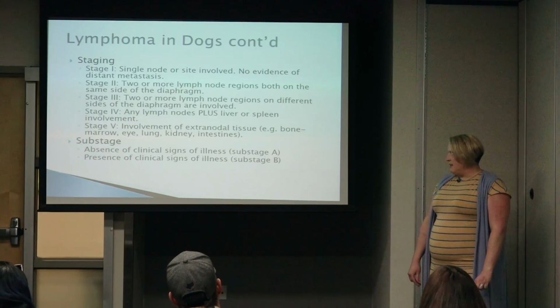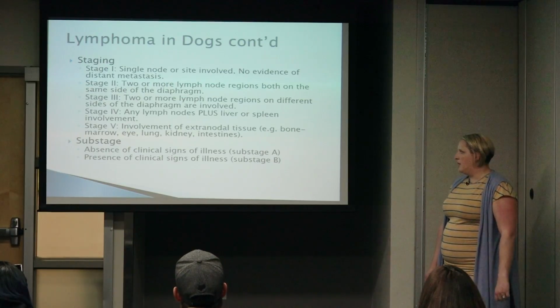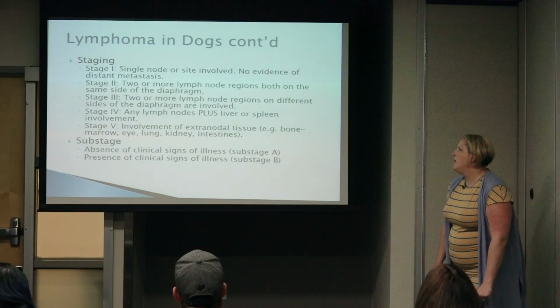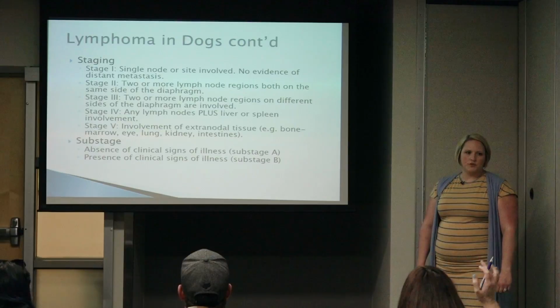Stage 4 is lymph nodes plus liver or spleen, and stage 5 is extranodal tissue. It can affect the bone marrow and a lot of other areas. It's not very common. Unfortunately, by the time we diagnose it, most dogs are in stage 3 or higher.